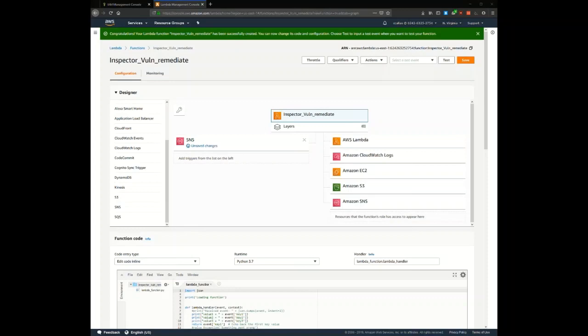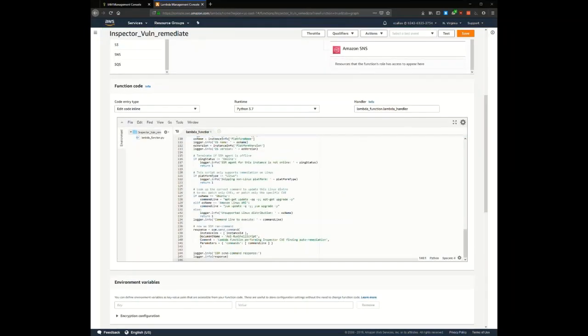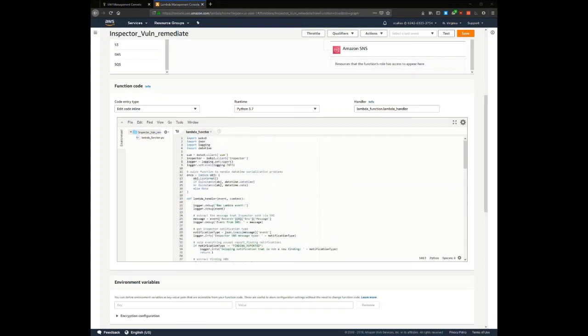So again, it's another Inspector task, and it's assigned to be kicked off via SNS. And we selected the queue that we just created. This is another AWS script that we'll provide in our PowerPoint presentation, where you download essentially a zip file. What it does is establish that if we've passed a certain criticality or CVSS threshold, and there's an update available for it, it's going to tell the systems to auto update.